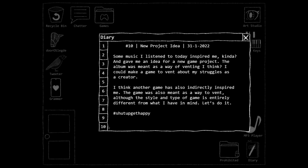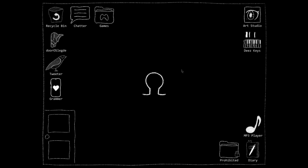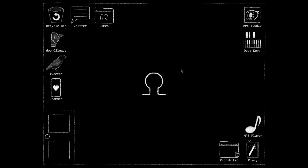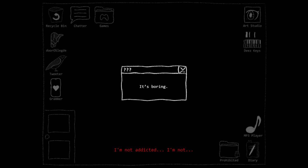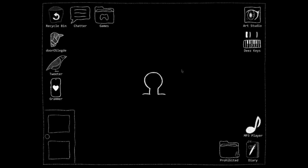So here we are, in front of the PC, with a newfound determination. We have distractions on the left of the desktop and 2 productivity apps on the right. And when we try to open either of them, the mouse is then drawn back to a distraction. And then the red text appears. The intrusive thoughts of the main character.